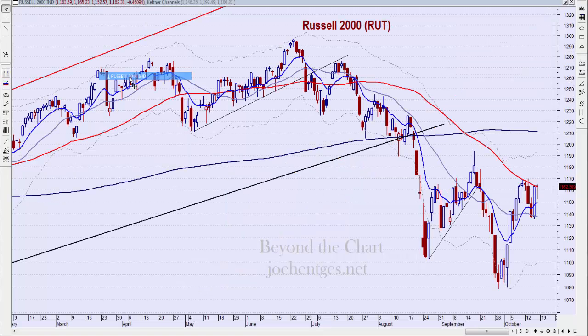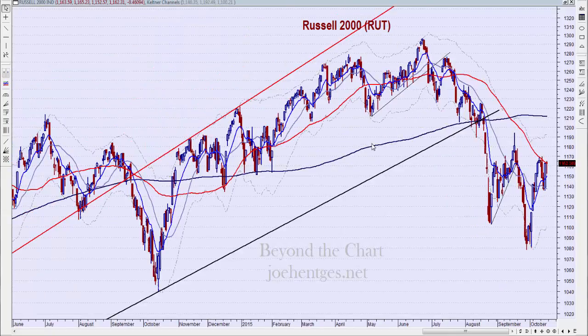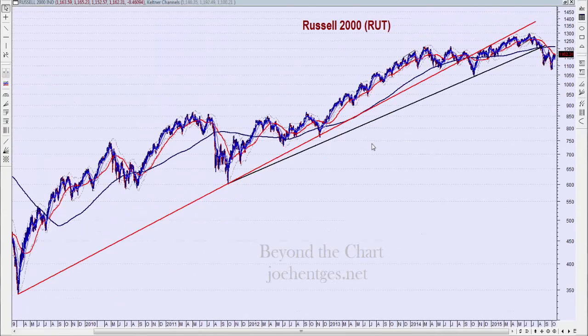When you go back to the daily chart, and you move back out, you see I actually had two trend lines in here. I had a 4-year trend line and a 6-year. This is from the 2011 low, and clearly we've broken that. And of course, that's the longer term one we just looked at.